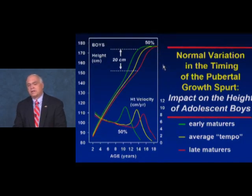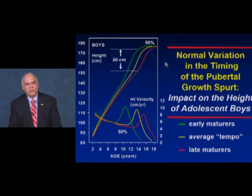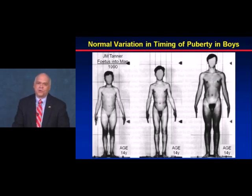So that's pretty striking in terms of looking at this format, but even more so, I think, when we look at these photographs. These are 14-year-old boys as pictured in one of Jim Tanner's classic works from the 1990s, but looking back on some of his classic studies in the UK in decades leading up to that. The boy in the middle, kind of a typical 14-year-old. The fella on the right is much more mature in terms of pubertal development, much closer to his adult height now. And that's something that we can tell from his pubertal status, and we could also tell from his bone age. It would be rather advanced.